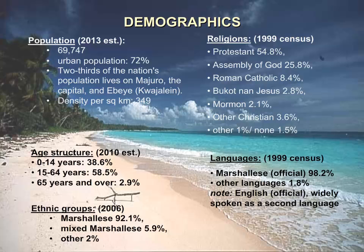The estimated population in 2013 is almost 70,000, with over 70% living in urban areas, including the capital of Majuro. The other major population center is Ebeye, where an estimated 15,000 people live on 80 acres of land, a density of 66,000 people per square mile. Over a third of the population is under 14 years of age, and the median age of the population is 22.4 years.